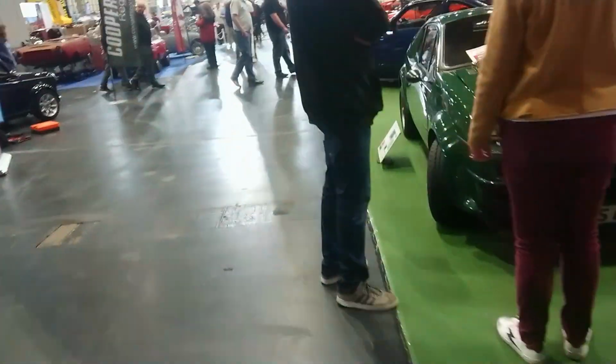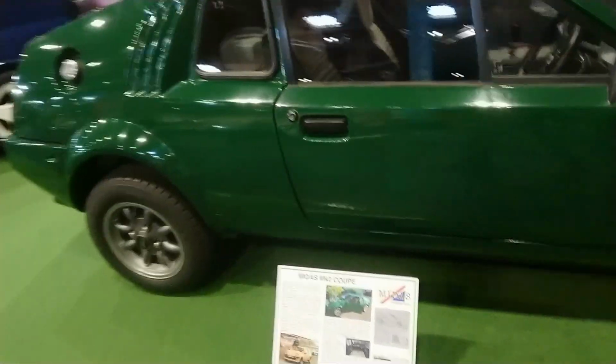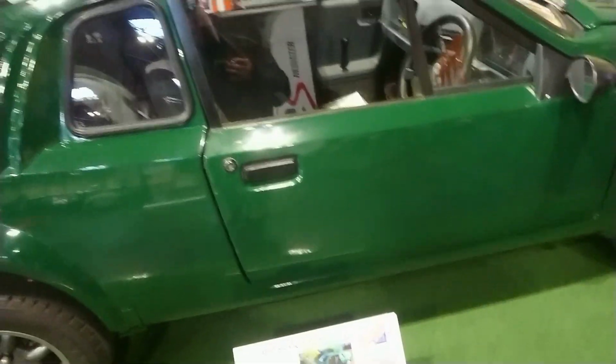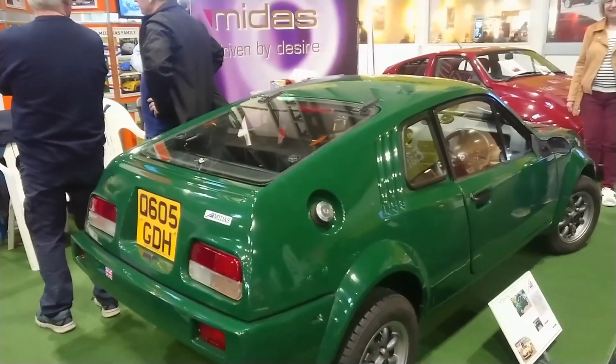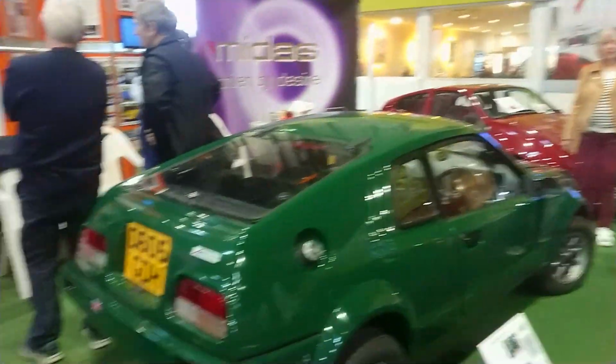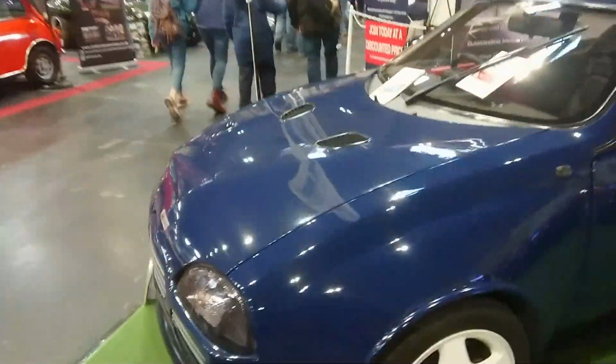Another Midas here, more Q plates. One of them, this is a Midas Mark II. So it was built in 1989. That one was actually built by somebody. The red car there was factory constructed. This is actually the later one.